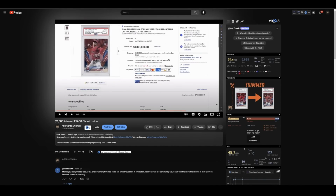Today, another Ohtani has been trimmed, and it looks like, allegedly, I should say, trimmed and slabbed up by PSA.